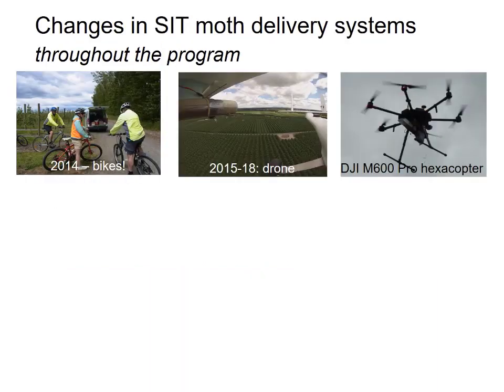So, changes in our SIT moth delivery systems. There have been changes throughout the program. We started pretty modestly with bikes in 2014. We soon progressed to a drone delivery system, a drone or a UAV, and then more recently have been using a DJI hexacopter as part of the program.